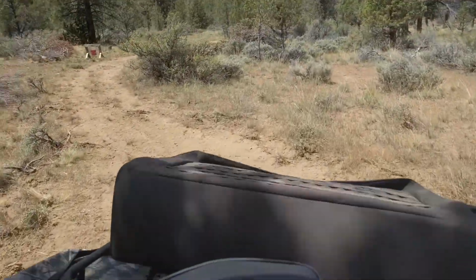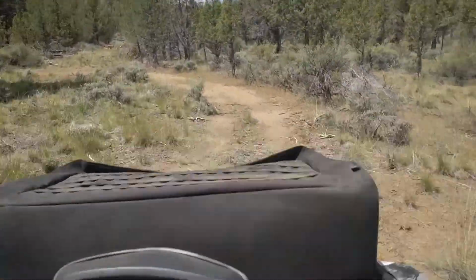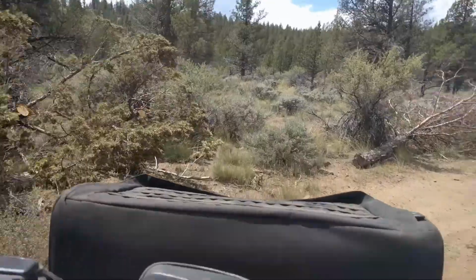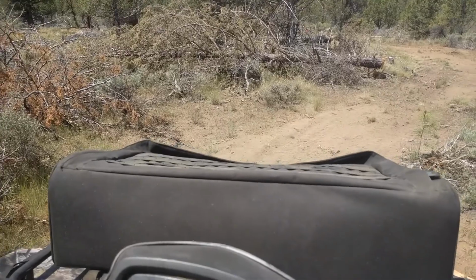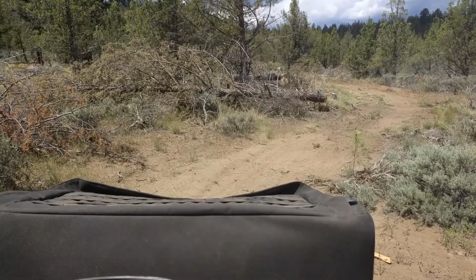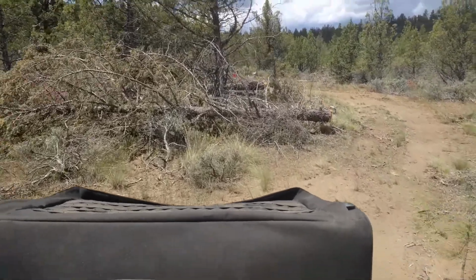Oh, it's bumpy. That camera is not going to stay still. The cool part of this track is that it has various different types of terrain. You got the sandy stuff that we're in, and then it goes to more grassy areas. On the far side, it'll get into a lot more rocks. It has open stretches, it has tight turns.